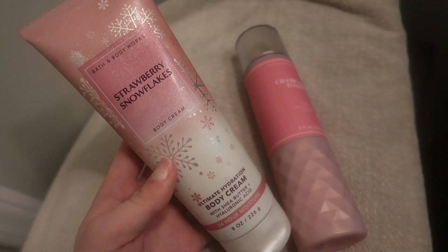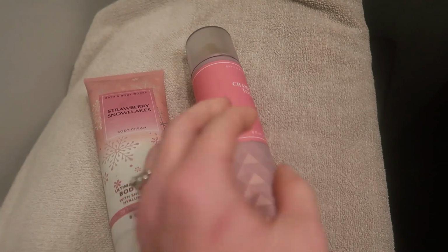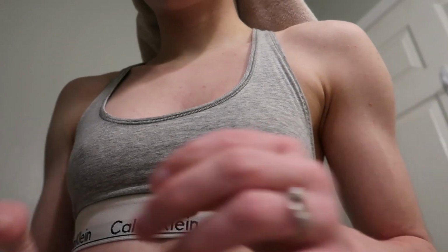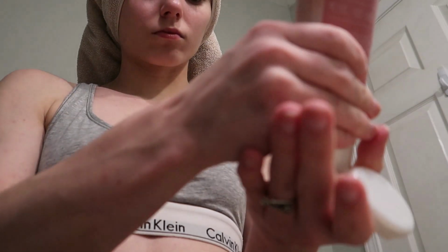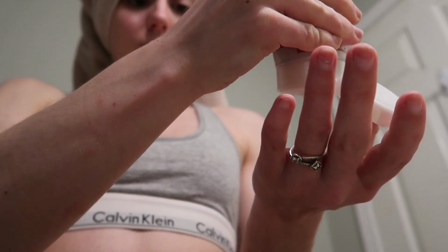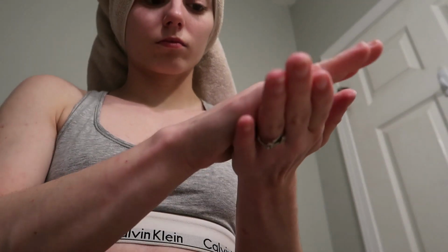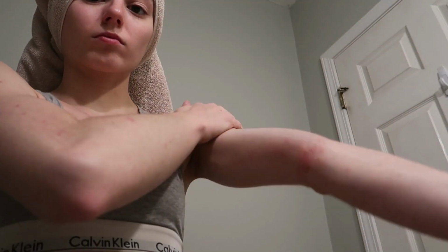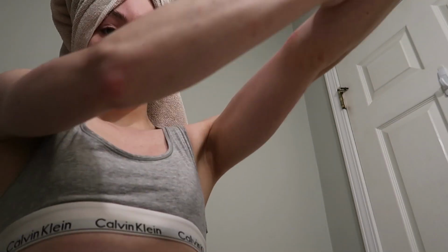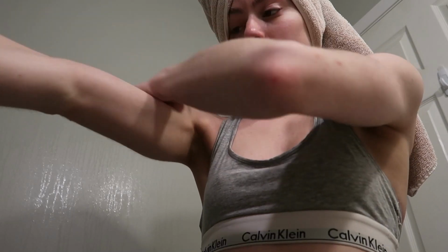And I just got this for Christmas. It's the Strawberry Snowflakes from Bath & Body Works. It's absolutely my favorite. It smells so good if you love strawberries. I mean, this is something that you're going to want to invest in if you're a strawberry lover. But it also smells very fresh and wintry. Even though I know we're veering away from the winter time, it's been one of my favorites so far. And I'm just putting this all over my body.